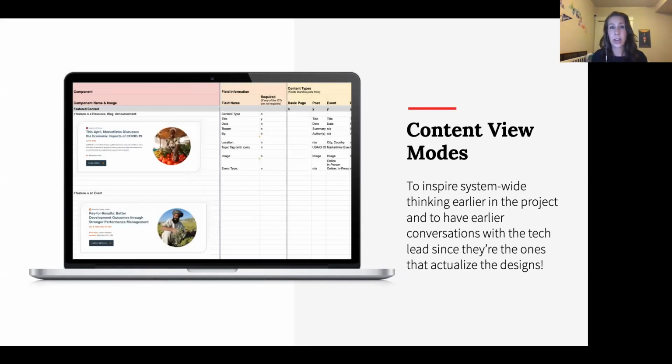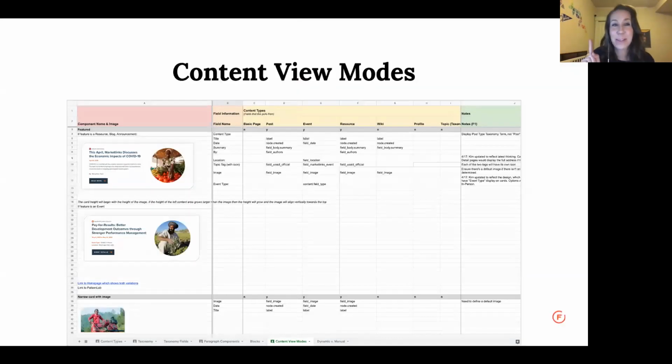So we created another tab in the spreadsheet and started outlining those different components. And for each component, we documented what content types would utilize that component, the field names, and where the information pulls from. So you can kind of see here, if you look all the way over to the right, well, actually, let me tell you what this is.